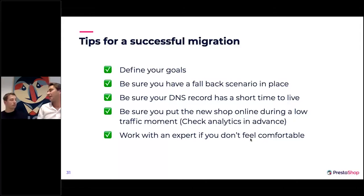Then it's just praying, and it depends if you believe if it works or not. But I'm not so sure. So if you don't feel completely comfortable that you do what you do and that you have your backup in place and things like that, then work with an expert, whoever it is. That's what we always recommend at PrestaShop.